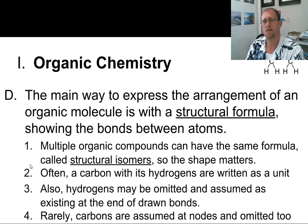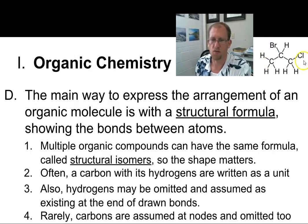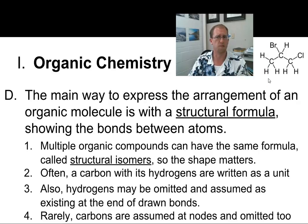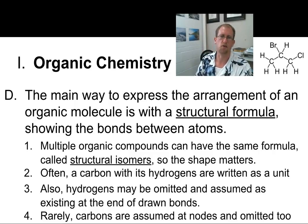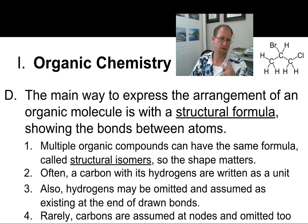The main way to express the arrangement of an organic molecule is with something called a structural formula. And my picture is hovering over one. There you go. This is a structural formula. And it shows you not just 3 carbons and 5, 6 hydrogens and a chlorine and a bromine, but actually how it's arranged, because you could take those elements and arrange them in multiple ways, and you would get different sorts of chemistry, different sorts of properties out of those elements if you arrange them differently. So we use structural formulas that are actually pictures as opposed to just C3H whatever.